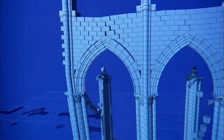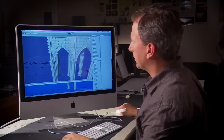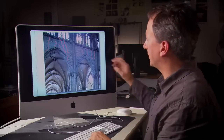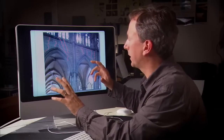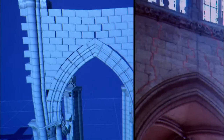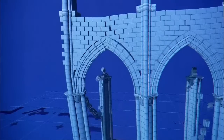What's happening now is that all of the structure is starting to slide this way, and I'll pause it for a second so we can go in and take a closer look. You see that the bricks are starting to separate from the arch. The cracks in the model look strikingly familiar. These cracks are a tell. They're letting us know that, in fact, the wall has shifted over time. The virtual model reveals that the real cracks have formed because the arch has pushed the column to one side.